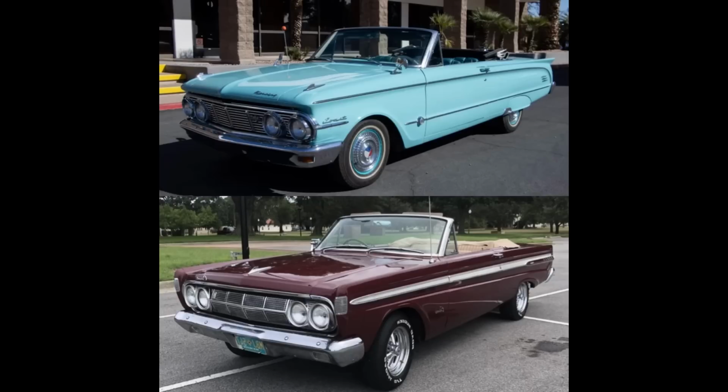1964 saw a redesign, so let's compare 63 on top, 64 on the bottom, starting in the front. Look at how squared off the new 64 model looks compared to the 63. Just about everything has been revised. The windshield and vent windows look very similar, possibly the same. 64 has a hood ornament, whereas the 63 has fender markers. Both of them have quad headlights. The headlights are closer together on the 64. Grills, bumpers, all completely different.